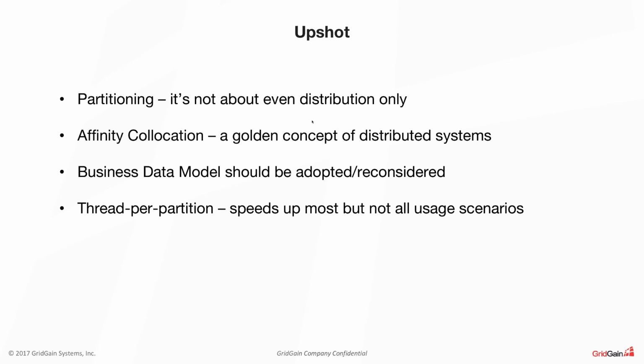And finally, the thread per partition technique that is common for many distributed systems. It's really great. It's really useful because it helps us to utilize local resources of your individual cluster nodes as efficiently as possible. But also, you can come across scenarios or operations that can work worse with this thread per partition approach. And how to tackle them?